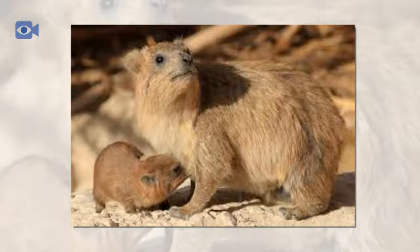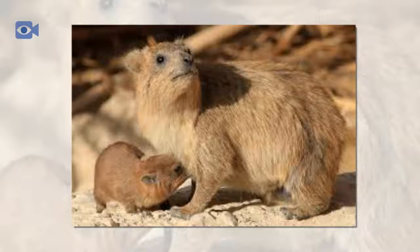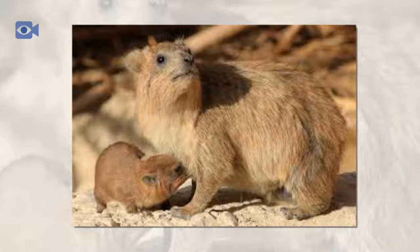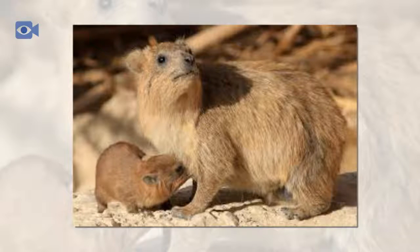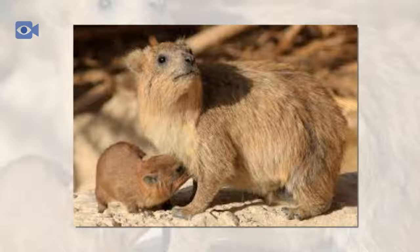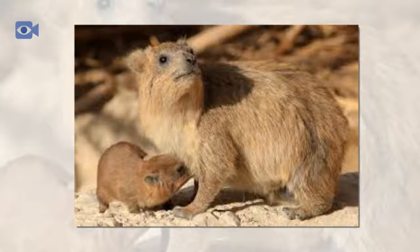Rock hyrax diet and prey. The rock hyrax is an omnivorous animal, feeding on nearly everything it can find close to the colony's base. Rock hyraxes feed on herbs, grasses, fruit and leaves, along with birds' eggs, insects and small lizards that are sleepily sunbathing on the nearby rocks.